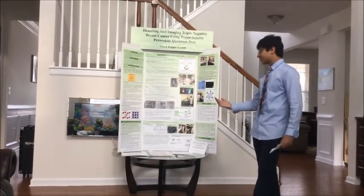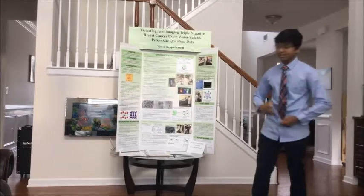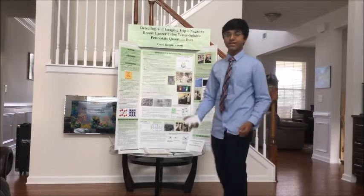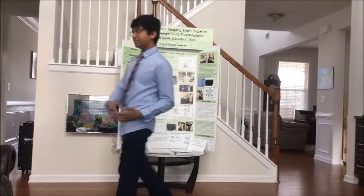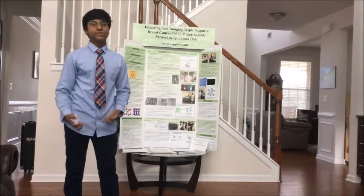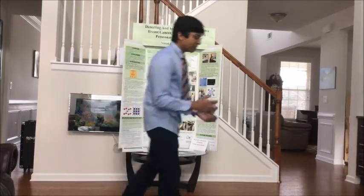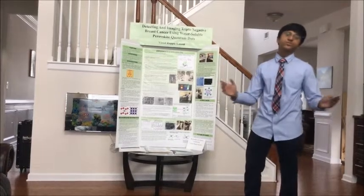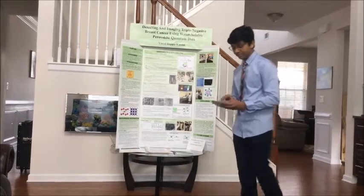With perovskites, another perk is that you can easily change its halide combinations to form different colors. In my experiment, I had bright blue, bright red, and bright green perovskite quantum dot colors. And by varying the amount of halides, you can change the color across the entire visible spectrum. You can get all the colors.